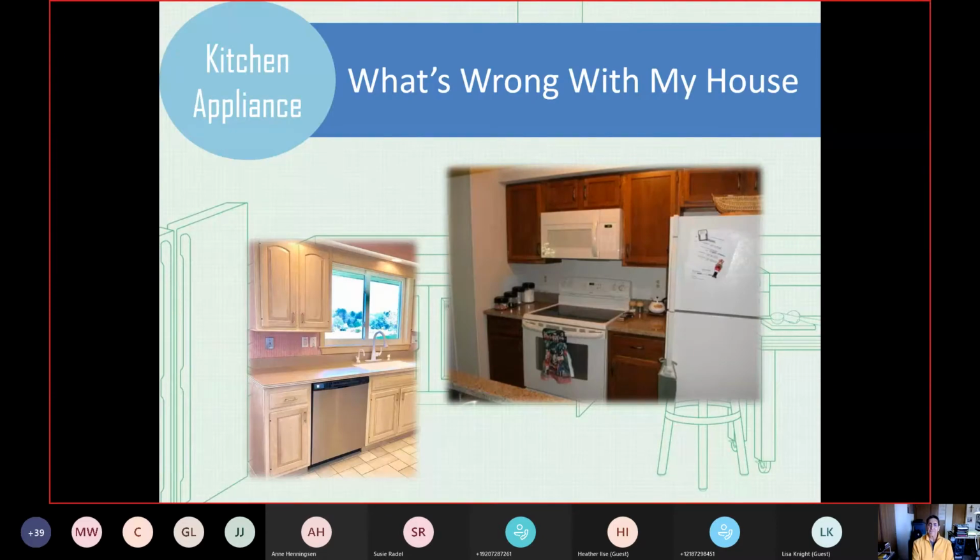So that covers that. So now we're going to move on into our appliances. For the appliances, you want to consider, or typically, pardon me, I'm jumping ahead. I'm going too fast for myself. Hopefully I'm not going too fast for everybody else here.